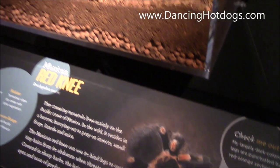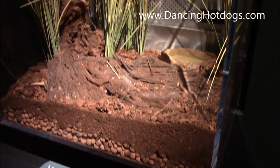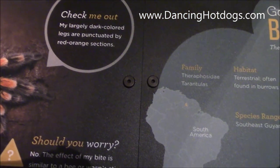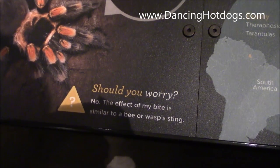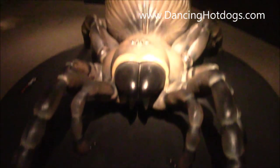So here you see the Mexican red knee, and don't worry, the effect of my bite is similar to a bee sting or a wasp sting. Yes, you see correctly, climb on me.